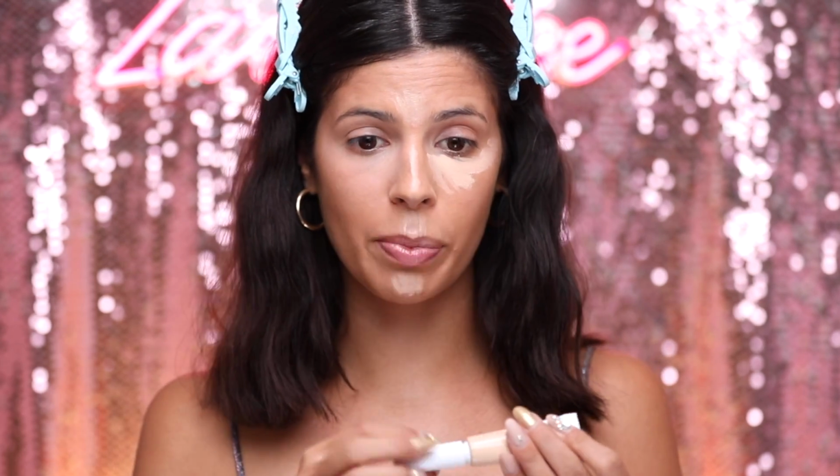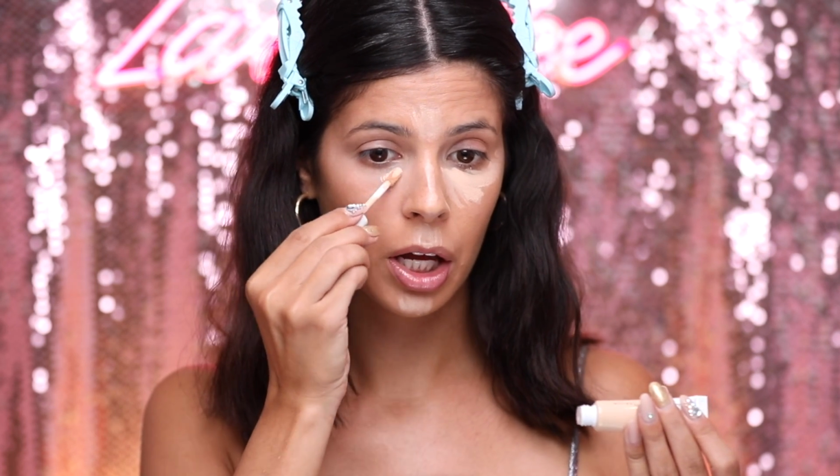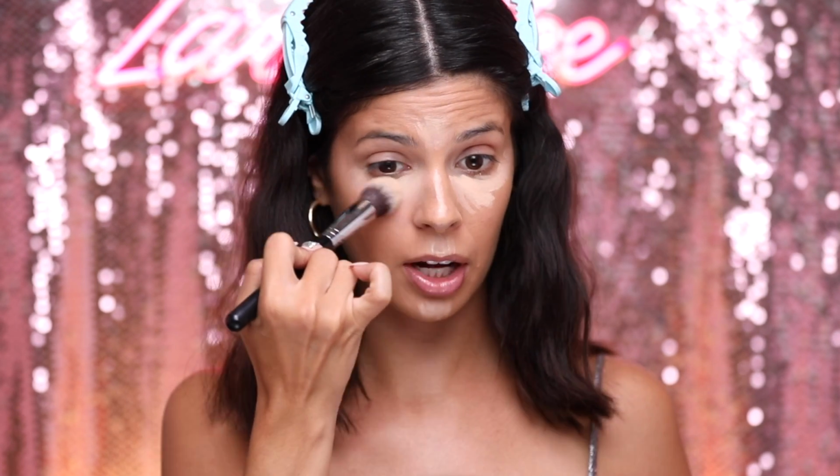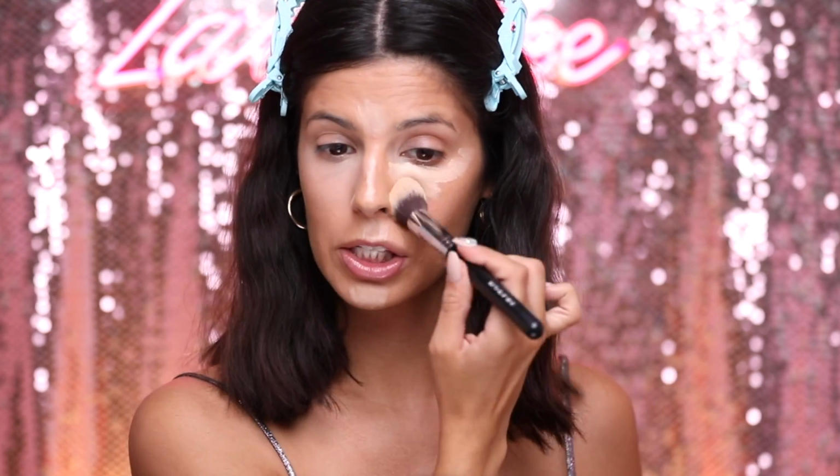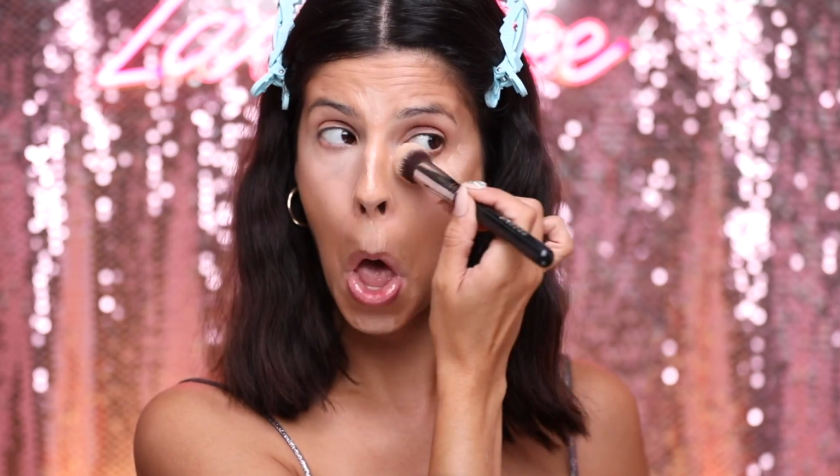I feel like I need a little more to get better coverage, but it does seem to be covering pretty good. And let's see how that coverage builds. Okay, I feel like that is much better coverage. I feel like that looks really nice, so you can kind of layer it up. I really like the concealer, first impressions. I think it blended out super easy, and I think my under eyes look pretty gosh darn covered.